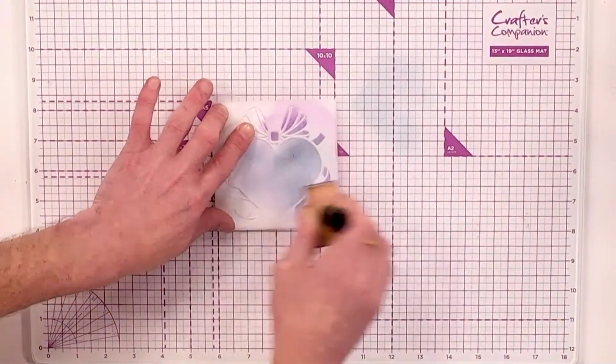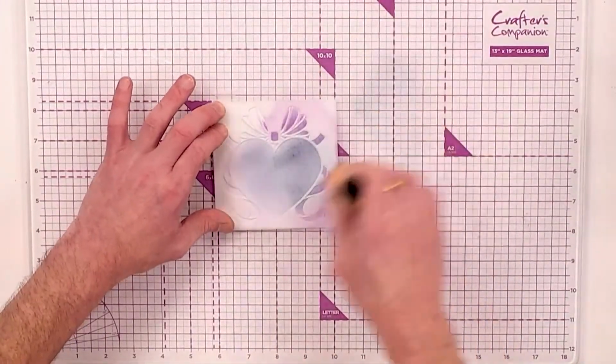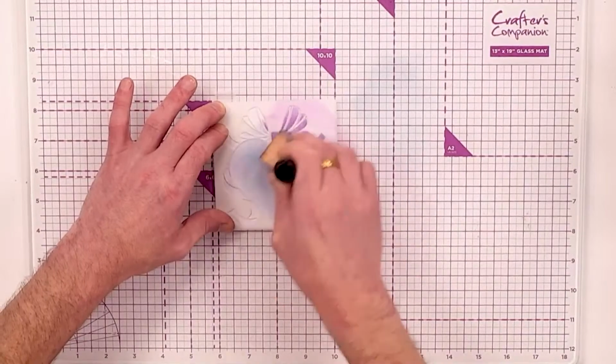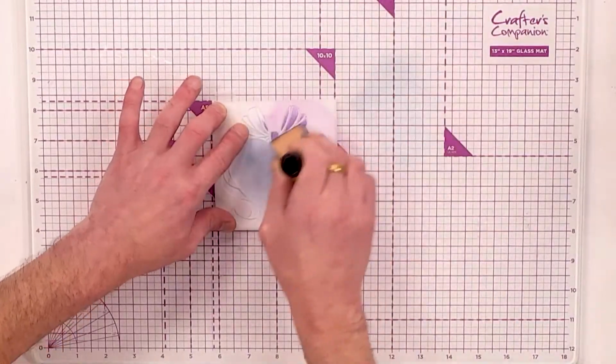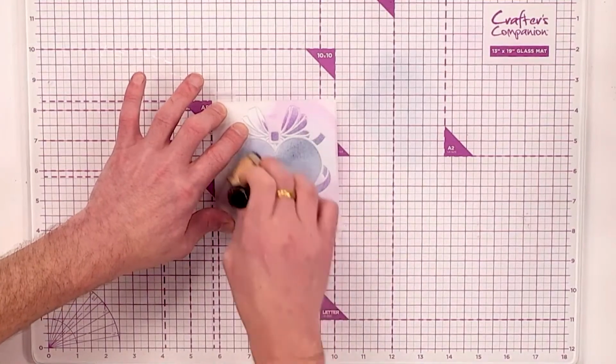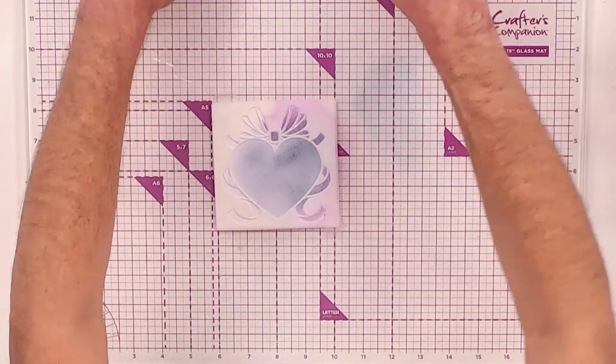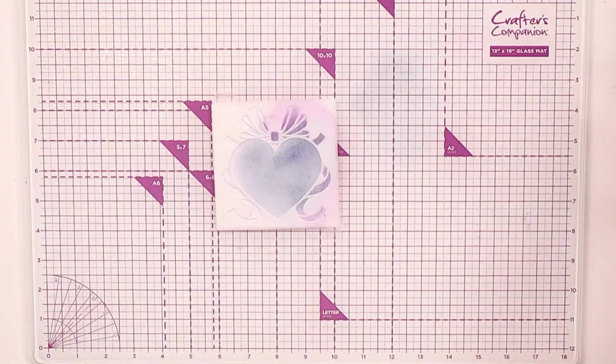I like to use the rectangles. You can use the squares if you want to. That is entirely up to yourself. But if I do this one half here to show you, I can take that away. Let me just blend that out a little bit more. And then before I remove this, I'm going to bring in our stamps.